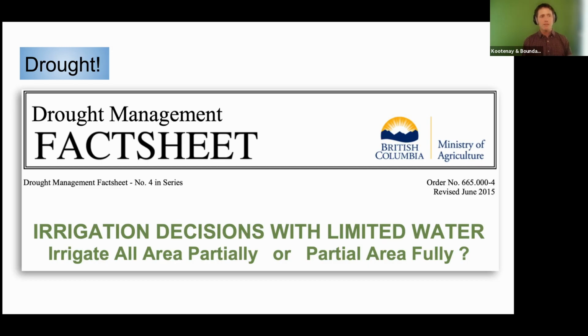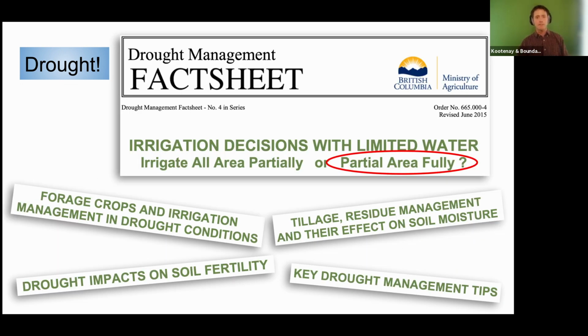The other issue is drought or not having enough water. I'd really like to encourage everybody to check out the drought management fact sheets from the ministry. There's a whole series of them, and this is one of my favorites. What are you meant to do if you don't have enough water? Should you spread it out all evenly across all your fields, or just pick one area and do it right? And, spoiler alert, the answer is do one area right.